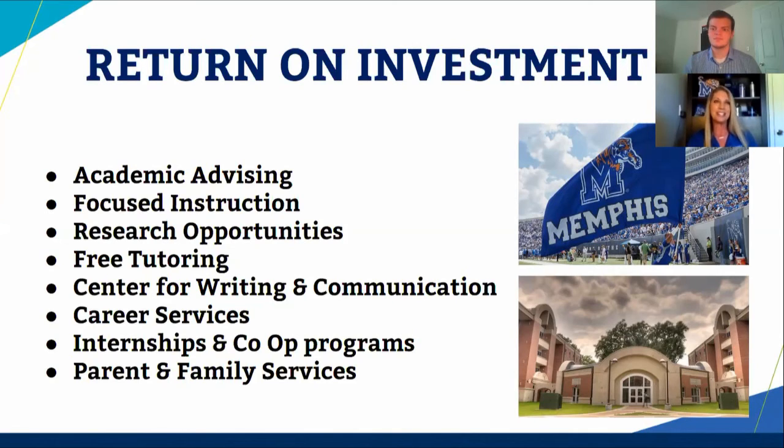The next resource is career services. In this office, they are dedicated to assisting your student with their transition into a career. They help with identifying employment opportunities, career advising, interviewing tips, resume building, and there are so many different resources there to help your student as they exit college and enter the professional world.